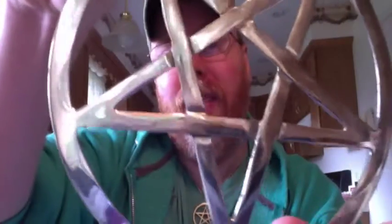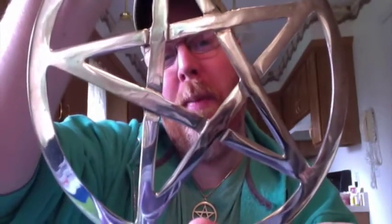Next is my altar pentacle. Now, when I first saw this in the catalog, or online rather, I thought that it was one complete piece of metal. Well, it is, but I wasn't really jonesing on the knot work in the metal. As you can see, the beams of the pentagram overlap. But as time wore on, I actually really, really like that effect. It looks really, really nice, and it doesn't bother me as it once had.